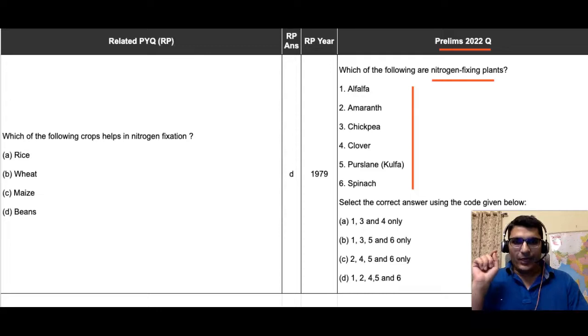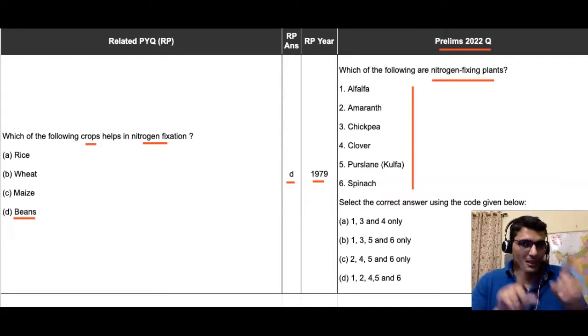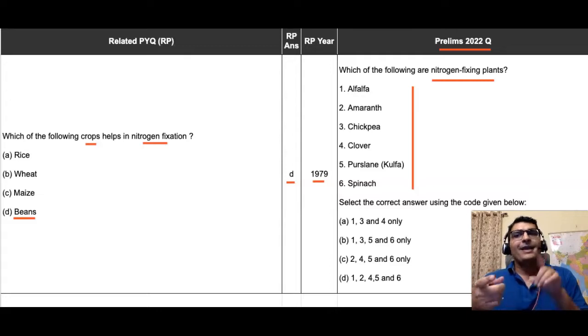Look at the respective PYQ. It appeared in the year 1979 and it asked which of the following crops helps in nitrogen fixation, right? So 4 crops were given and you were asked which of these 4 helps in nitrogen fixation. The answer to this question is delta. Delta is beans, right? So beans help in nitrogen fixation. Now this particular aspect is not directly helping us in solving the 2022 question, but what is significant here is that this theme of nitrogen fixation has been asked multiple times.